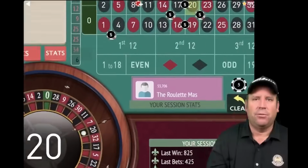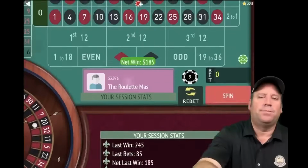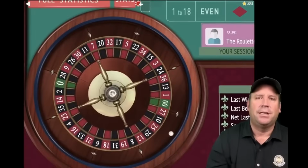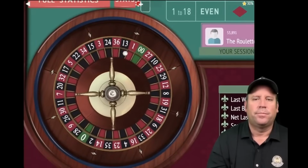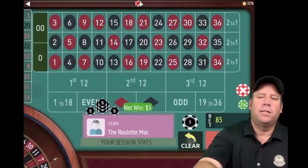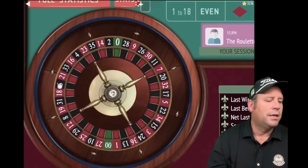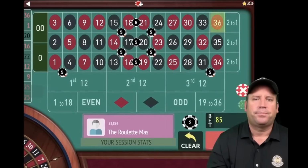Go ahead and restart. And there you go, $185 win. We're back up 515. Let's rebet and spin. So, man, that was fantastic. That's a 1 red. Another win. We're up 520. You can see we're building it back up anyway, even though we took a little bit of a hit there. And here we go. It's a 36 red.